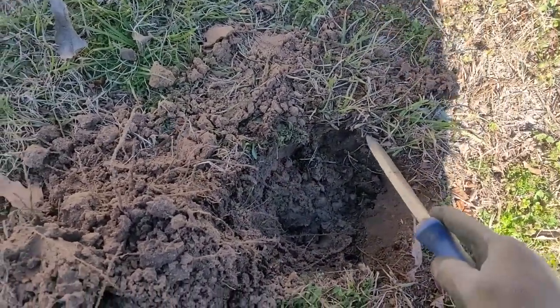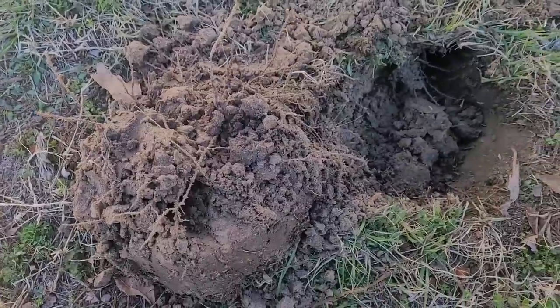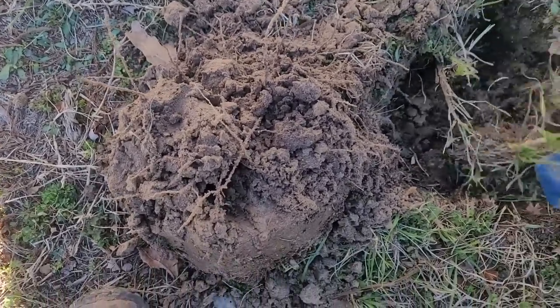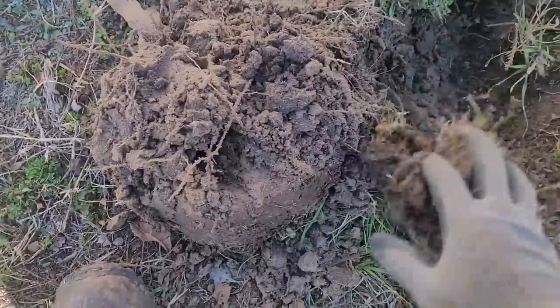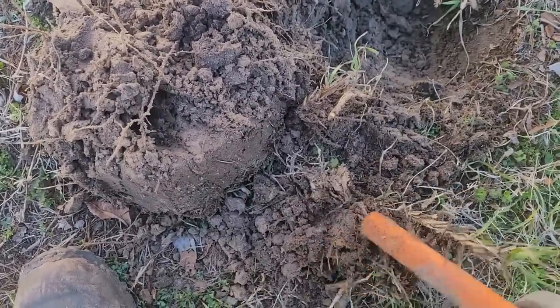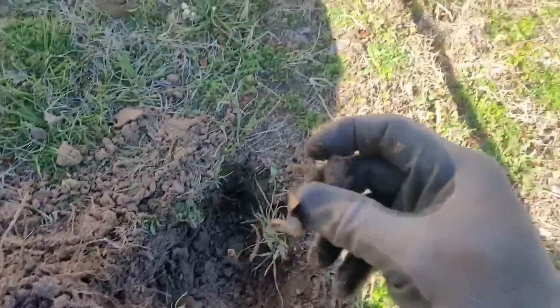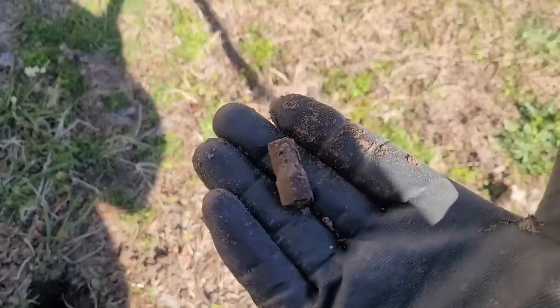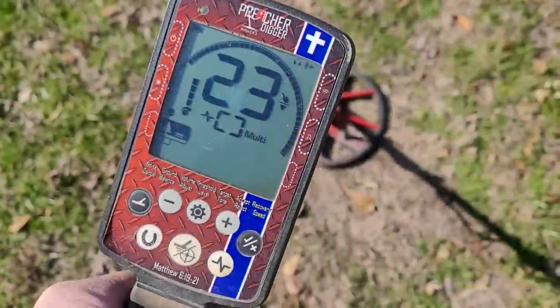Man, I am pinpointing where it is. No, it's going to be something else because it's going to be very shallow. Well, that other Indian head was very shallow too, wasn't it? Yep. Well, that'll ring up that same number too. That's a piece of copper. All right, let's keep going.